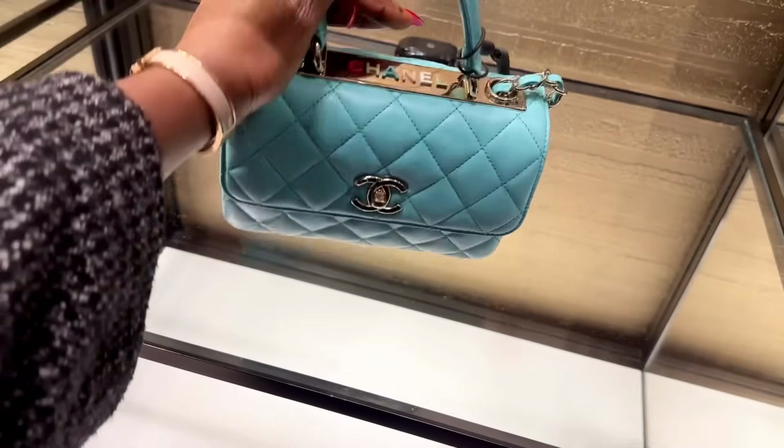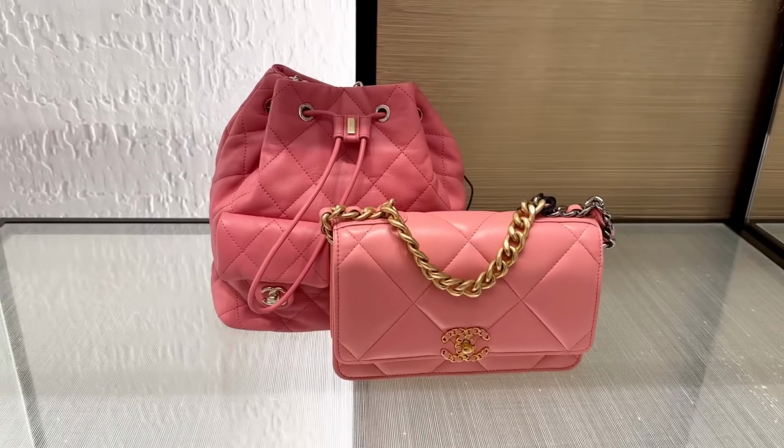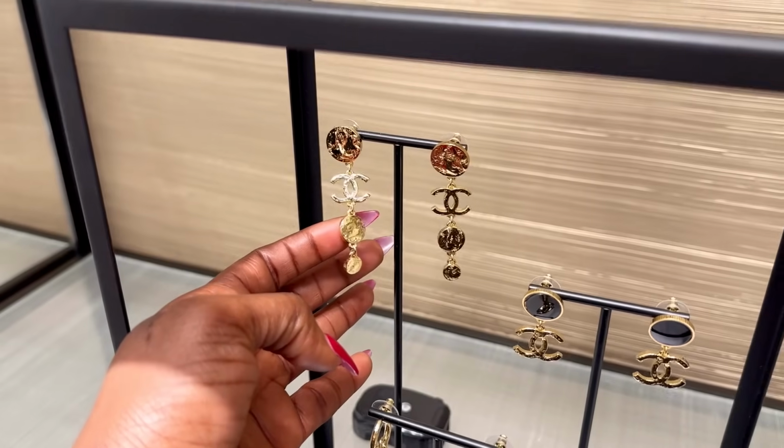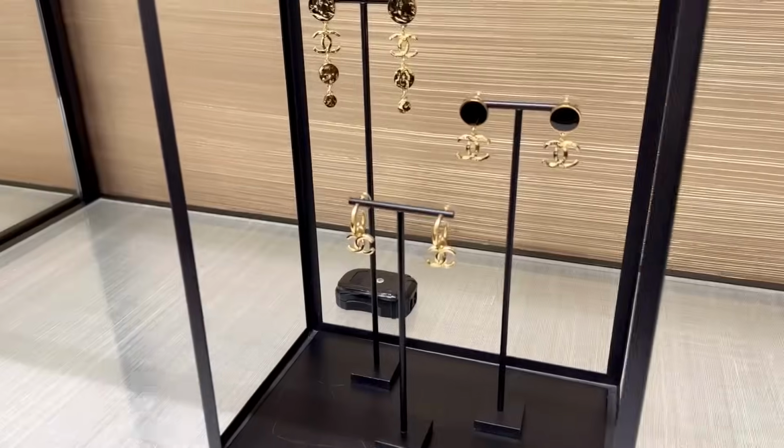This one is baby blue. Well, never mind. So the bag was gorgeous. And after that, I move on to the earring section. Wow, this gold here, wow, perfect.